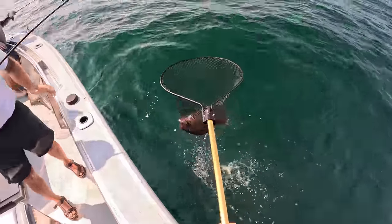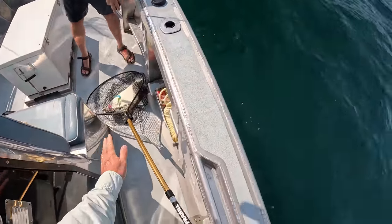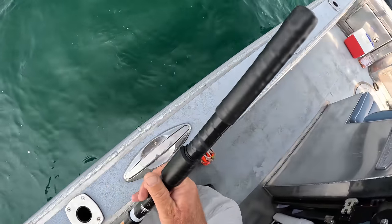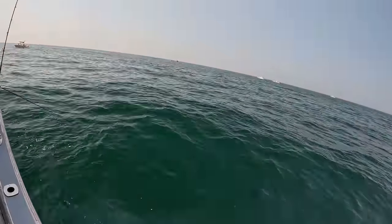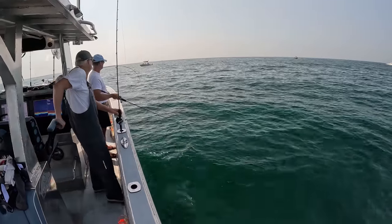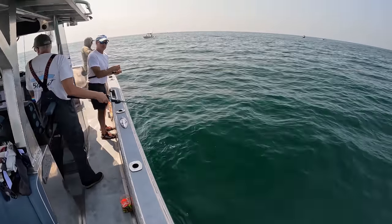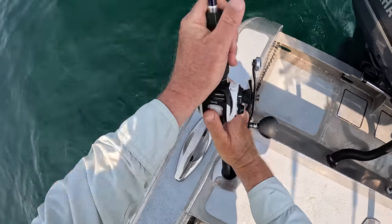Very good. No drama. Not as big as I thought when I saw that bend, but that's a great fish. Not as good as my fish. I think if you're one day off, it ain't going to make a big difference. Hey, what do you got there, Jonathan? Hey, we're going to go for a third fish on this. All right. You want him? I'll take him. I'll take him, yeah.